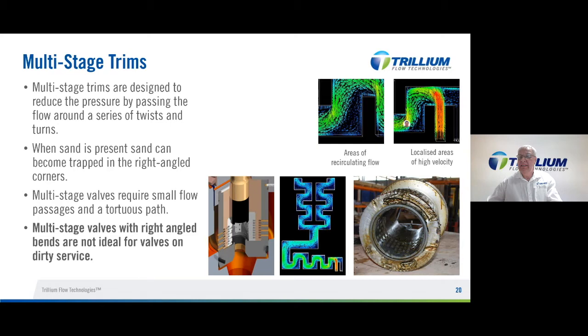Equally, the 90-degree corners can generate and lead to higher velocities around the trim. So these 90-degree corners quickly become smoothed away, certainly when sand is present. So as the flow starts to smooth the corners away, the trim becomes less efficient until eventually the sand bores a hole all the way through the trim. And that's precisely what's happened in this picture down on the bottom right-hand side.